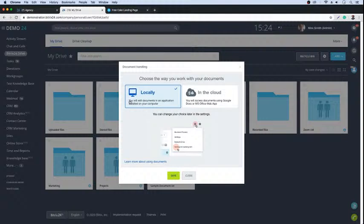So you click on the Word doc via the desktop application, it will open up your Microsoft Word package. You can start typing, click save, and then it will sync back to Bitrix via the desktop application, and then you will be able to save automatically without having to do anything. So that's what locally means. You just use the desktop application for that.